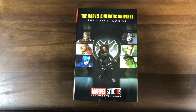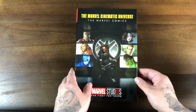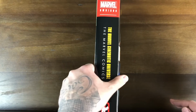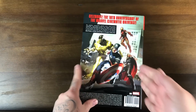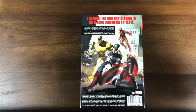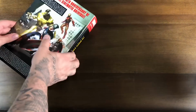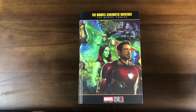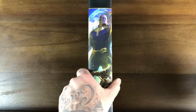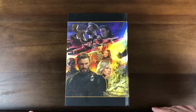All right, here's a better look at the Marvel Cinematic Universe. You have S.H.I.E.L.D. and you have the Avengers on the front, the first 10 years. Nice spine there. And here goes the back of the dust jacket. Very Marvel's The Avengers movie looking. Like I said, very surprised and happily surprised to see the graphic that's on the actual hardcover with the Thanos kind of Infinity Gauntlet #1 looking.